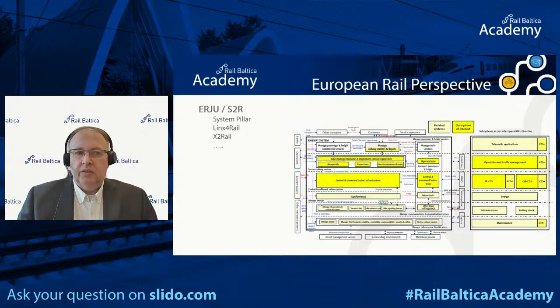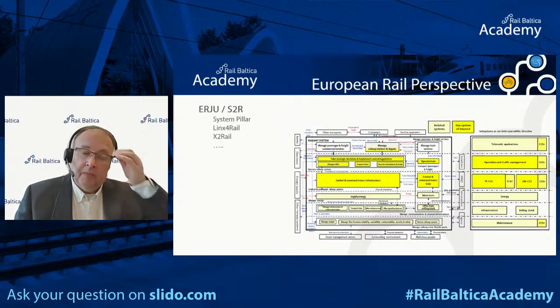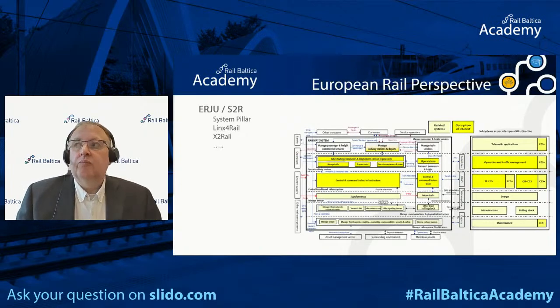So the most important is a thing called the system pillar, where they're looking at a common architecture, a common structure for how railway systems are integrated and how those systems all talk to each other. So we're returning to the theme of standards, of data exchange. A lot of work is being done under the system pillar, under a project called Links4Rail and another one, X2Rail. Those projects have provided a great deal of information for us.